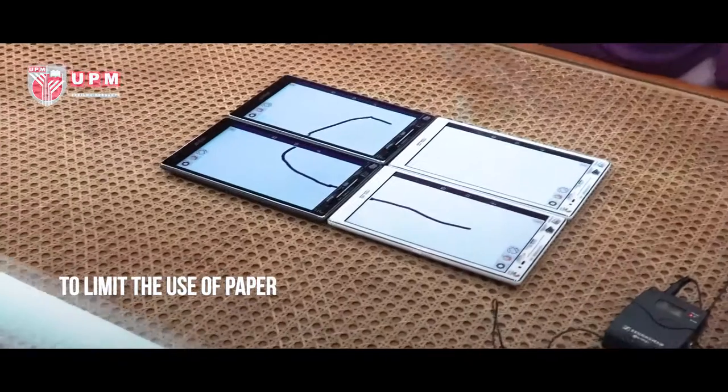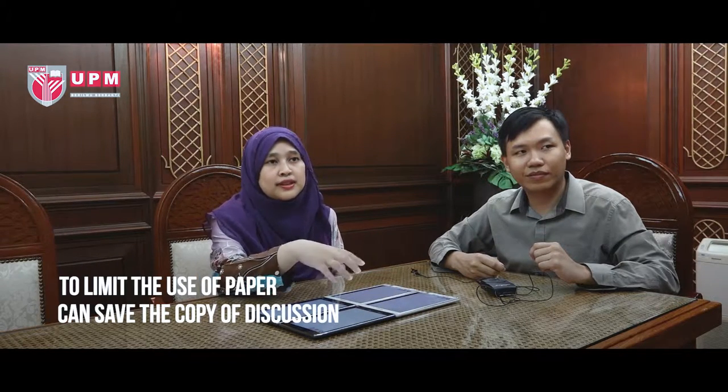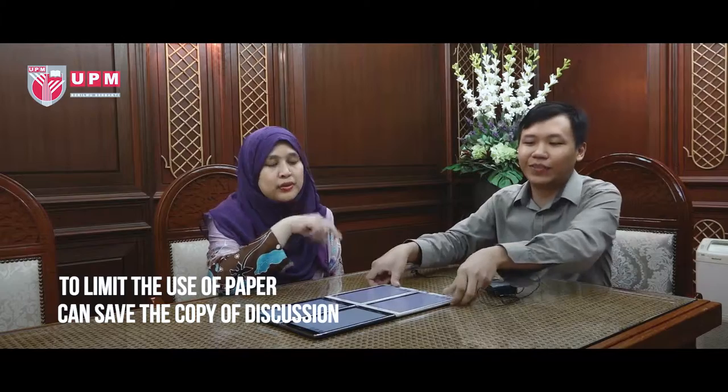In addition, we also wanted to reduce or limit the use of paper. For example, if we use flip charts, it works fine during class, but we could not take any copies of it home. So the learning ends there, whereas with COLOTAB, everyone gets to save a copy of the discussion on their own mobile devices.